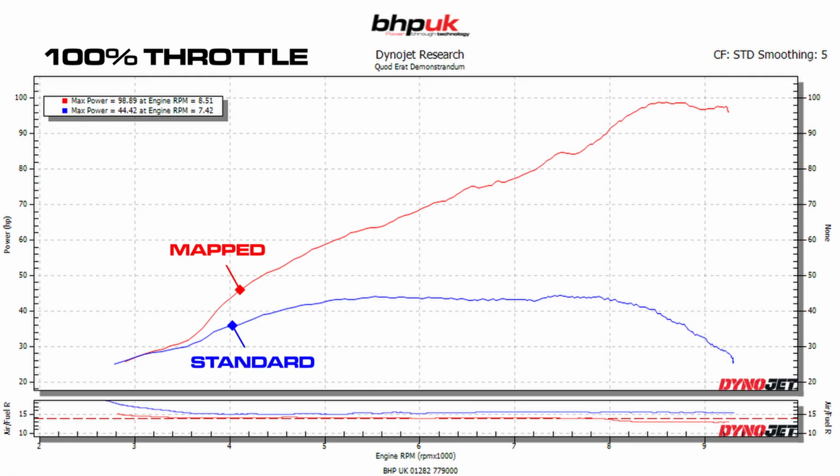It's got a long way to go back into London, some 240 miles south from us, but we have got it wrapped up. And you can see now at 100% the fueling is perfect, but we've liberated 54 brake horsepower. It's gone up from 44 brake horsepower at the back wheel to 98.